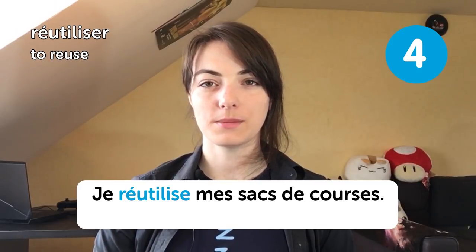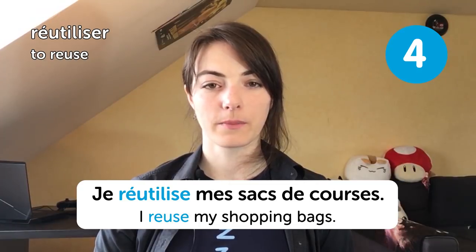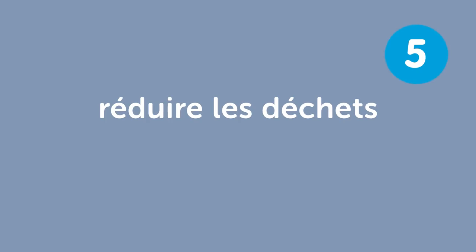Réutiliser, to reuse. Je réutilise mes sacs de course. I reuse my shopping bags. I do indeed. In France, when you have to go shopping, you need to bring your own bags because plastic bags have been banned or they are not given away to you freely. So you have to bring your own or else you have to buy them.